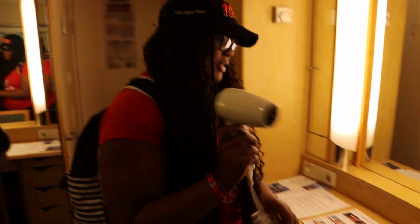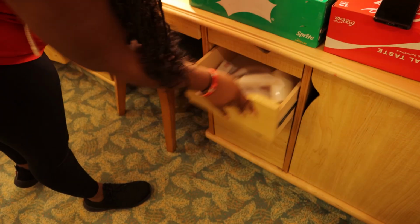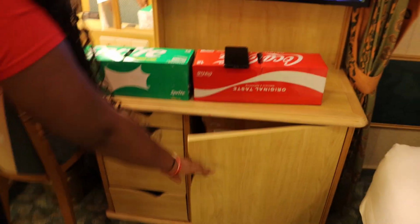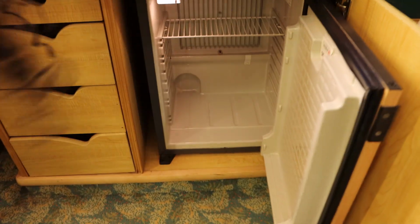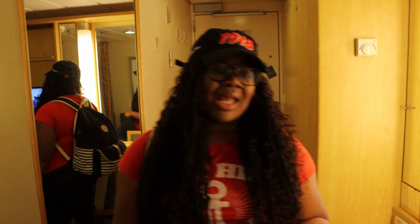You have your hair dryer that you will plug in. This is not connected to the drawer. And more storage here at the bottom. Ooh. It's a little hard to open, but it's okay. Here you have your cooler, refrigerator, whatever you want to call it. It's not really cold, but luckily we don't need it this trip, right? Because PJ's not here. Well, maybe we do need it, right? Because we got the sodas. But ice is available upon request. So if you need ice, just let your room steward know and they will get you ice.